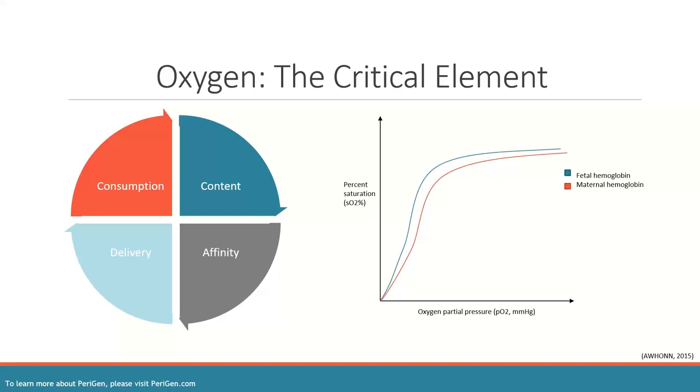Well, he has a higher hemoglobin level, so it's at about 17. His affinity for hemoglobin is very high. So that stickiness, affinity, is the attraction level of O2 to hemoglobin, which is higher than it would be for us. That's why his curve is a little bit higher. His delivery of O2 is dependent upon how much O2 he's getting and his cardiac output.